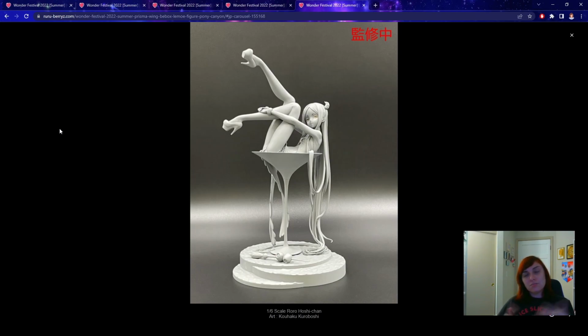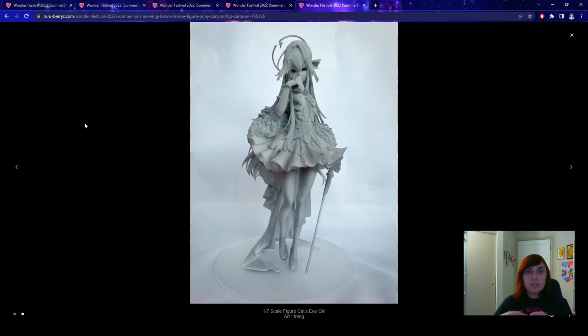And I just think this is interesting. I mean, it's a girl sitting in a martini glass. What's she doing in a martini glass? How is she fitting in a martini glass? I'm sure we won't get those answers, but regardless, I love it. I'm excited to see the paint job, crossing my fingers that they follow the artwork and we get something very comparable to that. So, a very, very unique figure. I like it.